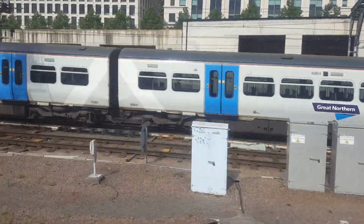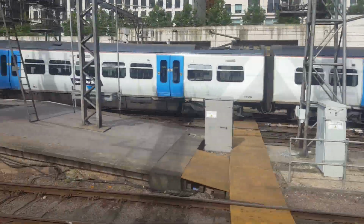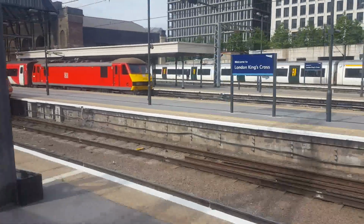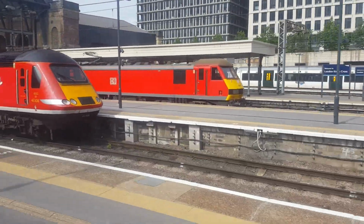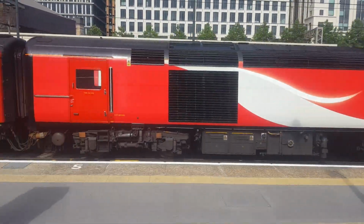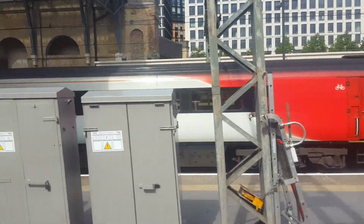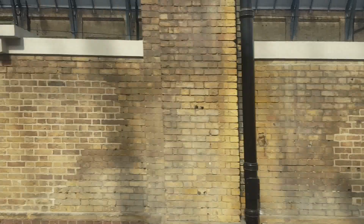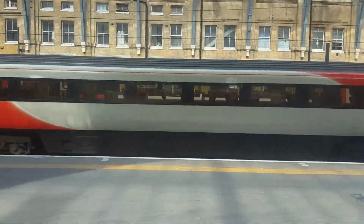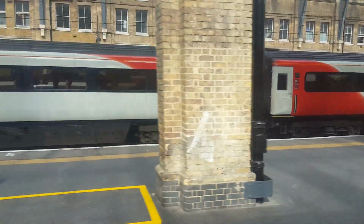Okay, final calling point now is London King's Cross. Well, there's a Class 90 there. That HST is in the Harrogate livery. Do you think? It just says on the side Harrogate. Oh, sorry. You know more than I do. I'm dyslexic, but I can read that. I've got really bad eyesight, though.